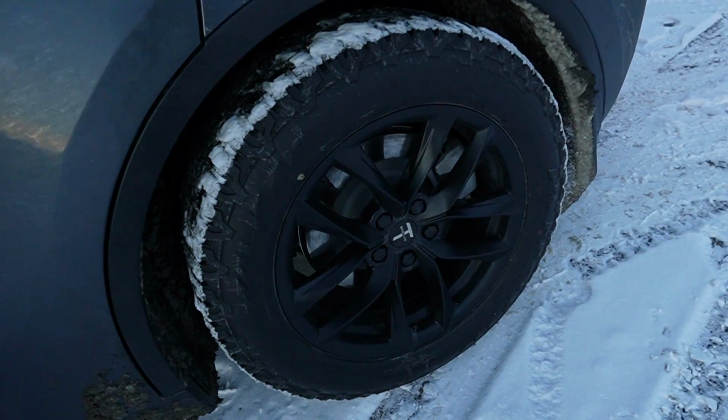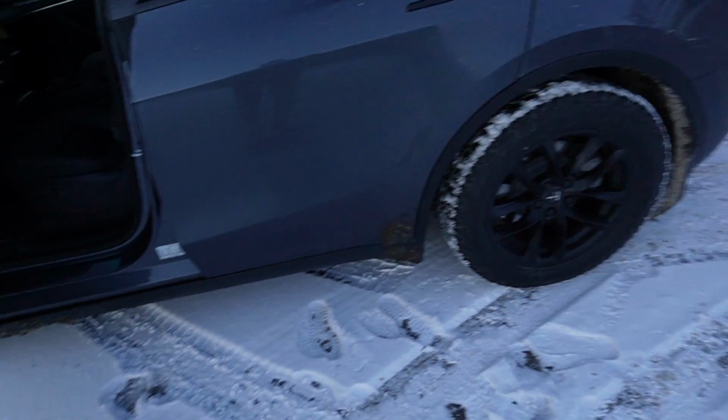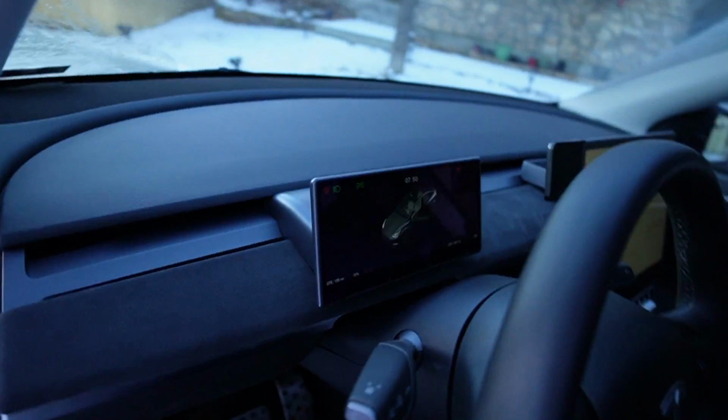And again, just to mention, this is the 18-inch wheel with all-terrain Falcon tires on it. I lost a few percent of efficiency, but I gained so much more confidence driving with these tires on, because as you can see, the streets still have a lot of snow on them, and I didn't have one slip on these tires driving my Model Y today, which is really awesome. One more thing, you might be able to get closer to maybe 200-something miles if you have regular all-season snow-rated tires on the car. But this one is more aggressive, and I'm super confident driving it.